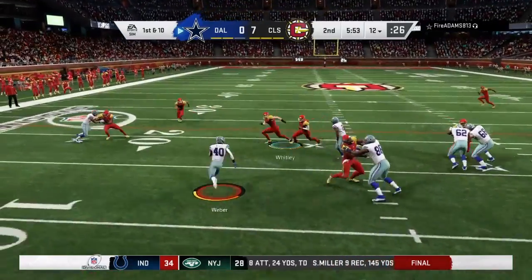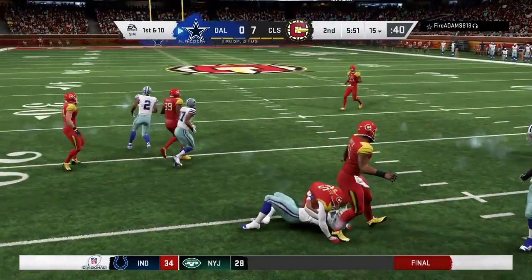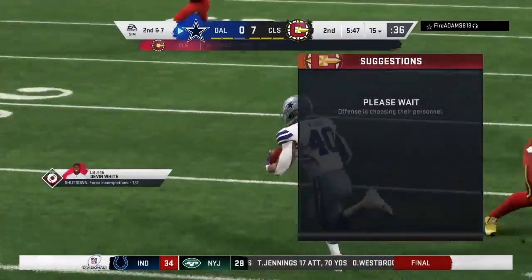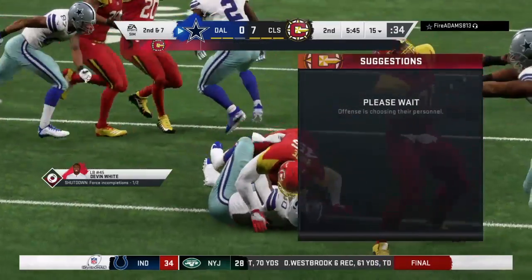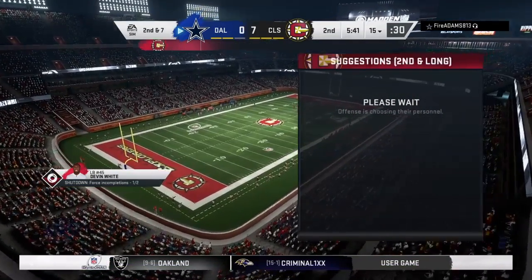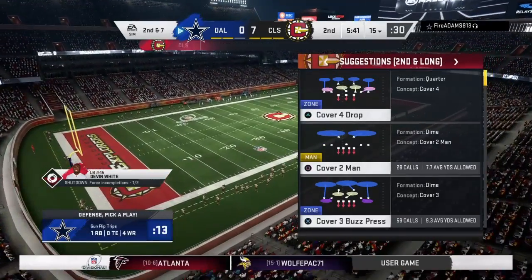Here's Weber. And a short 3-yard pickup gets him up to the 15. Good solid gain on first down, about what you'd expect from the big guy carrying the ball. Brings up 2nd and 7 at the 15-yard line.